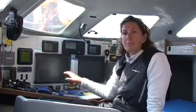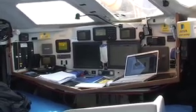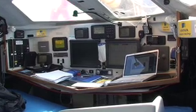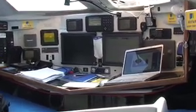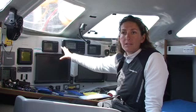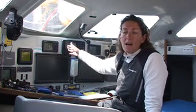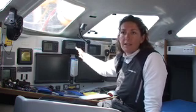Along from there, I've got two computer screens in the middle, which are basically going to be looking at my weather, my navigation and my communication, so sending emails, sending pictures and making sure everybody follows the voyage with me. Above those, I've got on either side instruments that are from the wind instruments at the top of the mast, so I can see what's going on, and in the middle I've got a GPS, which allows me to know my position at all times and what actual course I'm tracking over the ground.